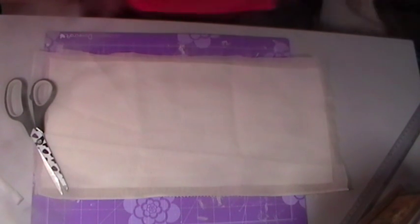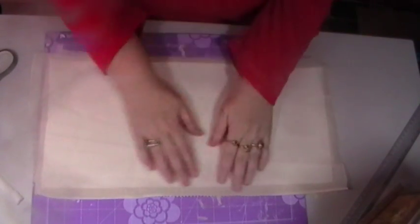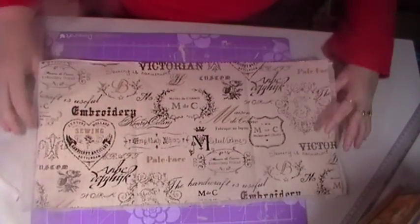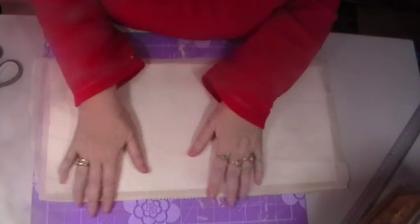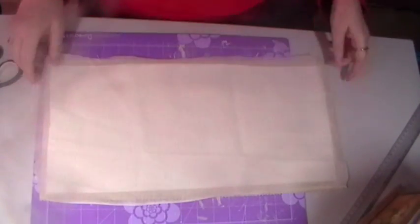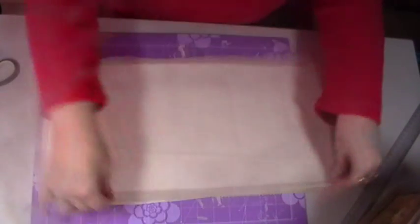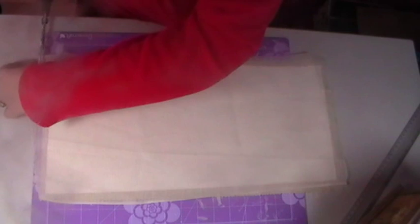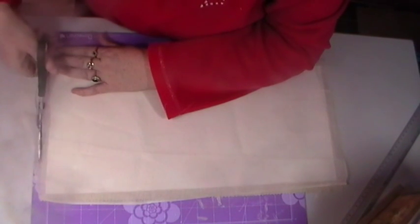Oh, I'll have to fold that back up in a minute. Okay, so there's my first piece. I have no clue how this is going to turn out. I will trim it all up afterwards. You don't worry about the edges or anything like that, because you're going to add lace and doilies and things like that, so it doesn't really matter. Let me just trim this end bit up a little bit.